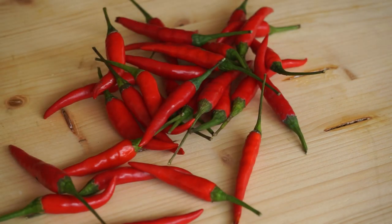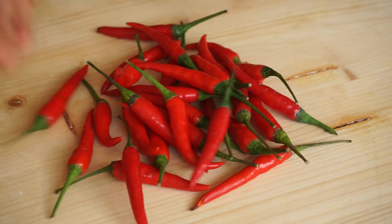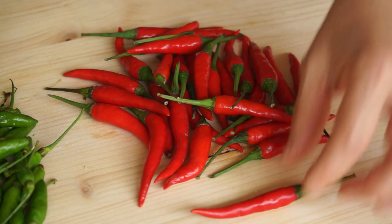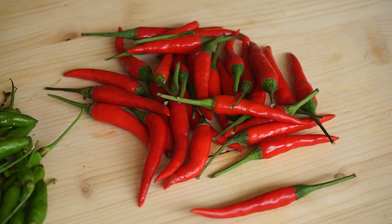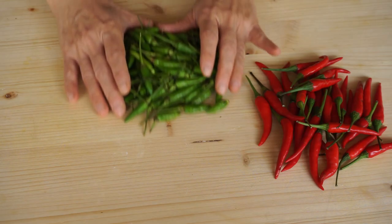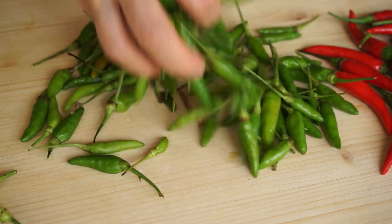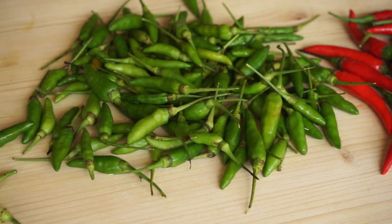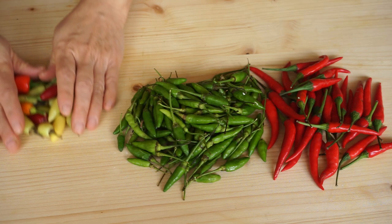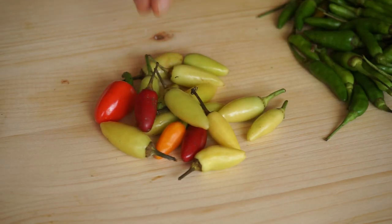The widely used and very hot chilies are small, often called bird's eye chilies. We buy them fresh. The most used are long red or green. They are the classics, the most sold. You can also easily find some mini chilies, sometimes called mouse poop, and also the small rounded chilies.